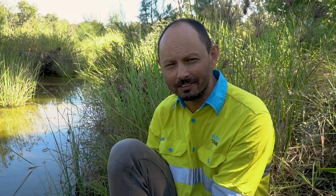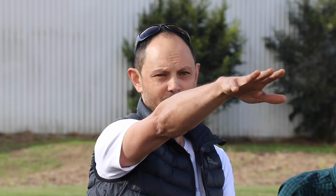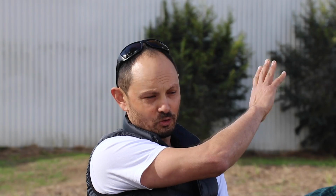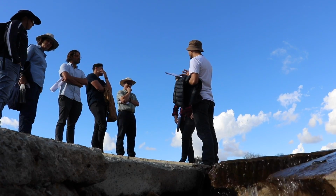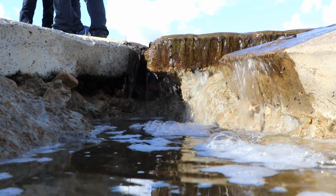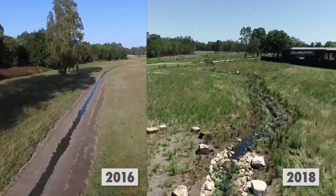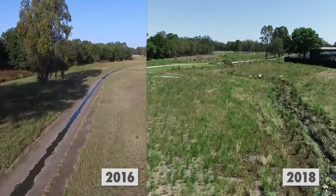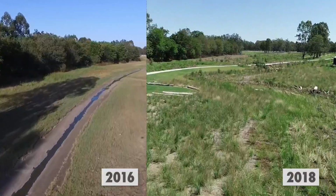Some really valuable lessons learnt were, I guess, to trust natural systems. So as part of the design process, we spent a lot of time visiting different creeks around southeast Queensland and looking at different features that work in a natural environment. And the best lessons you can get when doing creek naturalisation is to learn from nature. So I think that was some really helpful learnings.